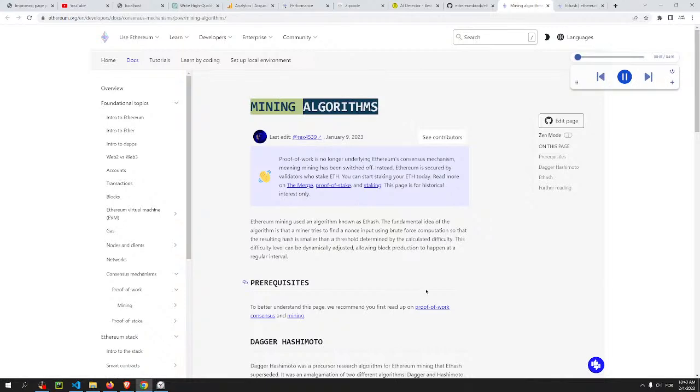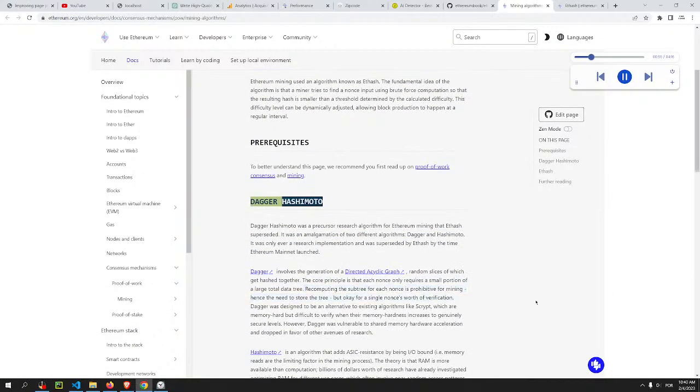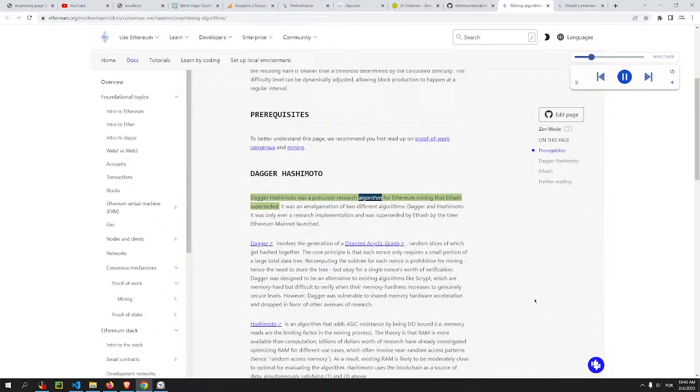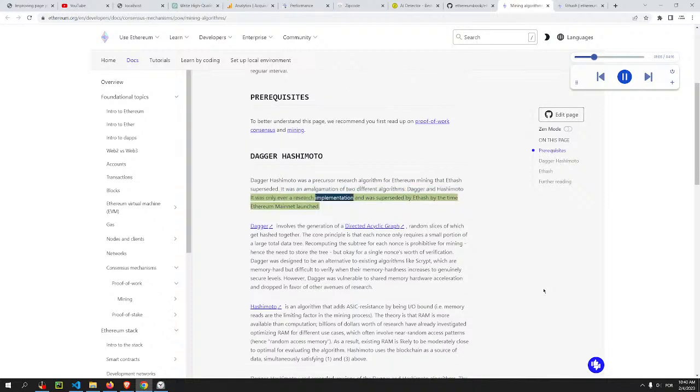Mining algorithms. Last edit at Rex 4539, Prerequisites. Dagger Hashimoto. Dagger Hashimoto was a precursor research algorithm for Ethereum mining that Ethash superseded. It was an amalgamation of two different algorithms, Dagger and Hashimoto. It was only ever a research implementation and was superseded by Ethash by the time Ethereum mainnet launched.